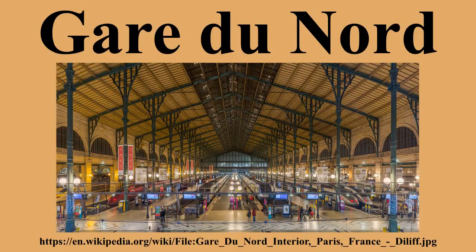Intercity services Paris, Amiens, Abbeville, Rang-du-Fliers, Boulogne. Intercity services Paris, Saint-Quentin, Maubeuge. Intercity services Paris, Saint-Quentin, Cambrai.